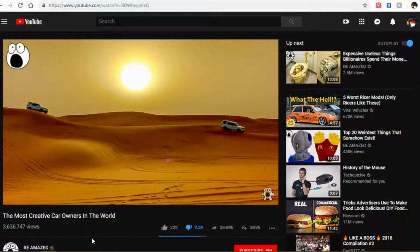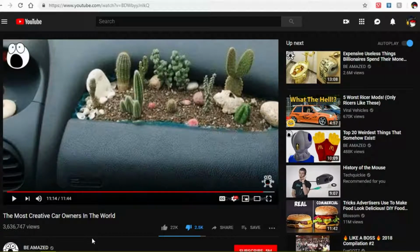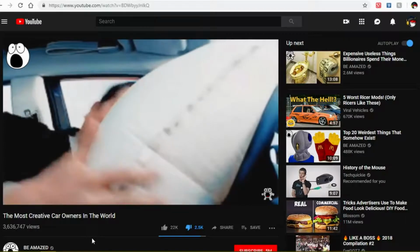And if you need the calming allure of a desert escape when you're stuck in rush hour gridlock, then try something like this. Okay, I'm pretty sure that's just a safety hazard. Because think about it, what if someone's in the passenger seat and all of a sudden you start accelerating really fast and the cactuses just fly into the passenger. Although it's not exactly the safest positioning. Imagine crashing and having the airbag push a load of cacti in your face.